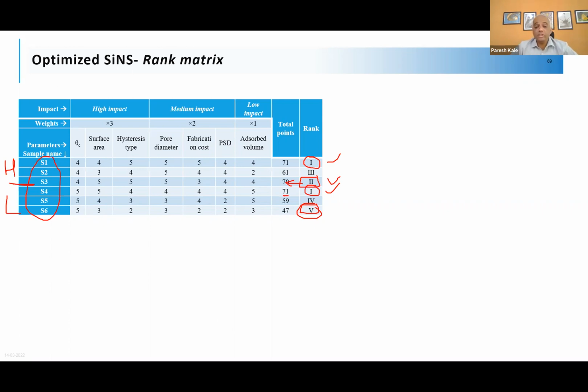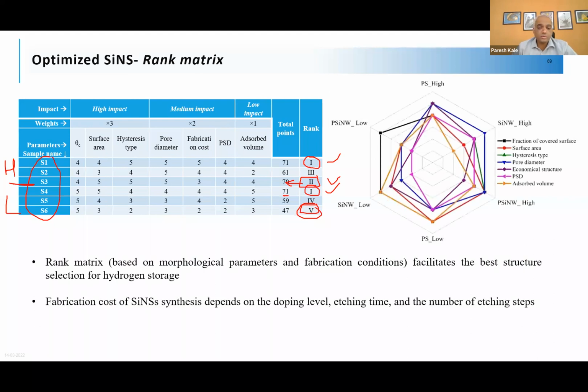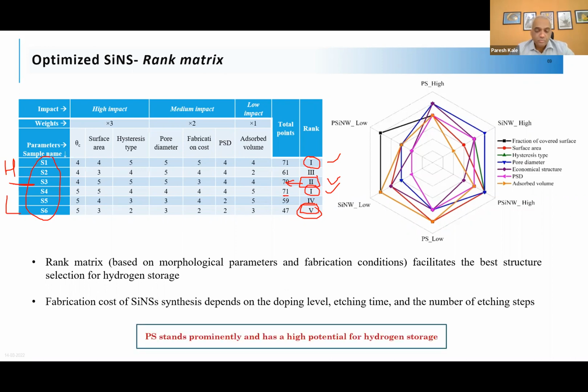We should be satisfied with porous silicon, or if we really want, we can go for porous silicon nanowires. But this needs to be checked with hydrogen storage, and of course that is what we are currently working on. So this is the cobweb for that. We can rank these based on the parameters. And again, of course, these are our perceptions. Depending upon your application, you can always change the weightage given to the parameters. You can change the impact levels, and of course you will get a very different rank matrix in this case.